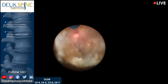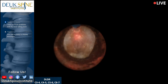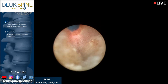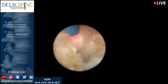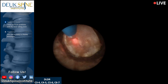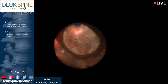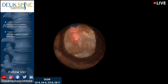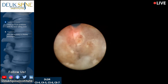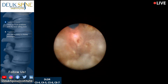Man, this is absolutely one of the worst I've ever done in terms of how severe the arthritis is. Now, if I had fixed this patient's neck 10 years ago, we wouldn't have all this. This would have been repaired and done. But people wait, and they wait for good reason. Many of them wait because they don't want to have fusion, and that's all that's available to them. And they wait for something better to come along. Some people wait just because they don't believe the technology is where it needs to be. But this patient found us at Deuk Spine and chose to have this procedure done over a fusion.